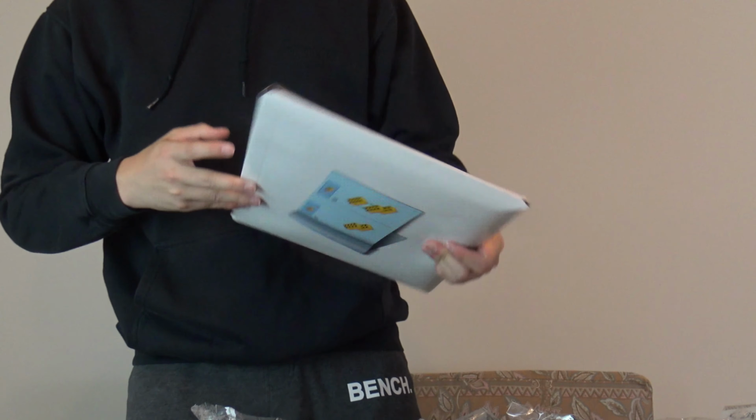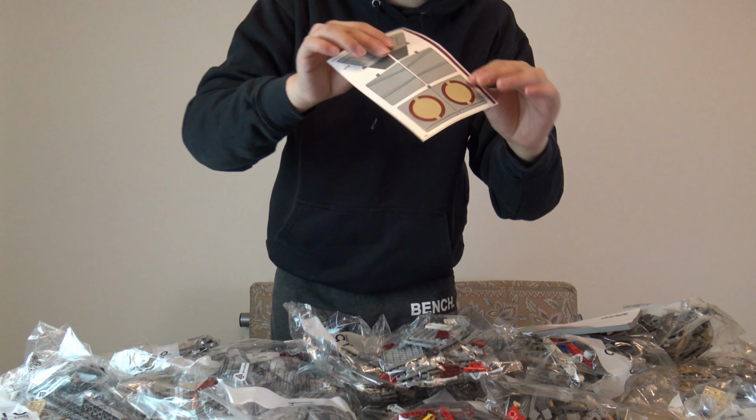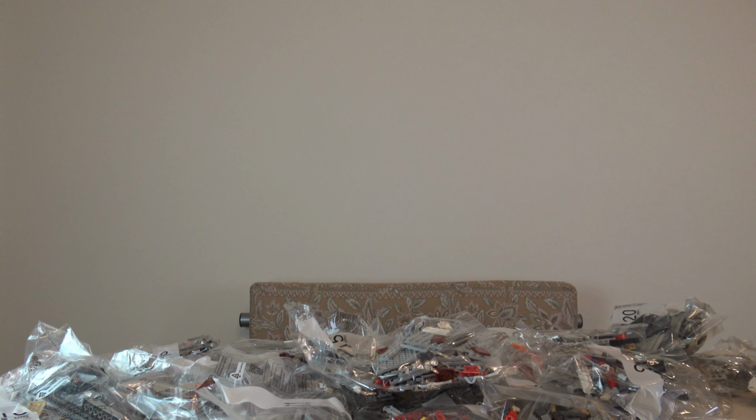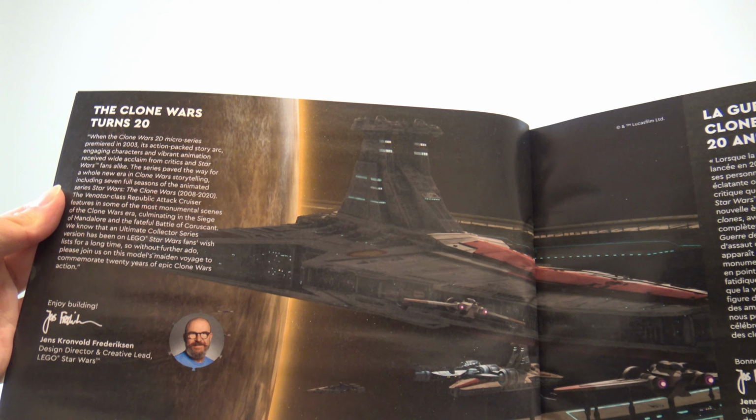But now, let's take a look at the instructions. Even for an $850 set, there are still stickers. Every Lego builder's worst nightmare. A partial reason for the existence of this set is the celebration of 20 years of the Clone Wars. So 20 years since the first movie came out. So pause the video right now to read it fully because we gotta fly through this as quickly as possible.